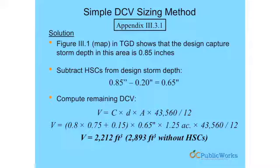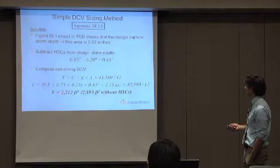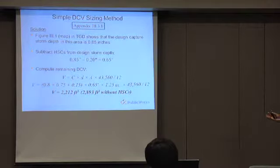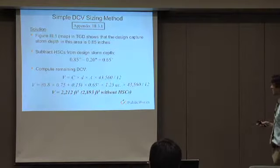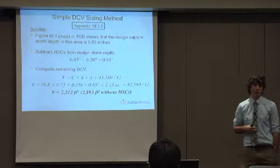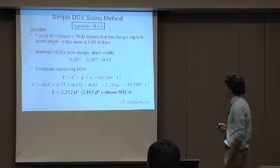So the first step we're going to do is subtract hydrologic source control depth from the design storm depth. So now we've gone from 0.85 inches down to 0.65 inches on the basis of using those hydrologic source controls, documenting them, and explaining them in the WQMP. So now we're going to compute the remaining DCV. And so here what we see is that when we apply 0.65 instead of 0.85 in this calculation, we've gone from a volume of almost 2,900 down to 2,200. So if we're going to value this on the range of $10 per cubic foot, maybe $20 per cubic foot, the designer has just saved himself on the order of $12,000, by just claiming the hydrologic source controls and filling out a couple of fact sheets and ensuring that those downspout disconnects actually get incorporated into the plans.